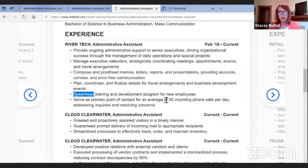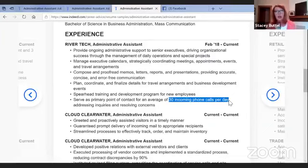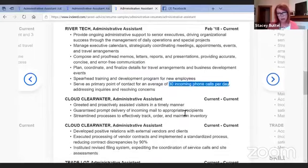All right, there's another thing that I want to talk about. Anytime that you can quantify your experience, do it. All right. So, this person serves as the primary point of contact for an average of 30 incoming calls a day. That is good. Employers like to see quantifiable data. So that's an example. So maybe you were in charge of a sales project. So you spearheaded a sales project that increased sales by 85%. I don't know, I just made that up, obviously, but see if you can put percentages and things like that in there. It's huge. It's really, really great. You need to do that whenever possible.